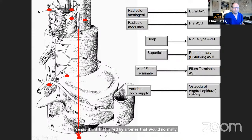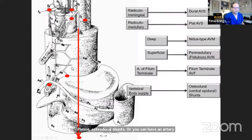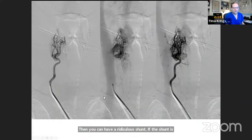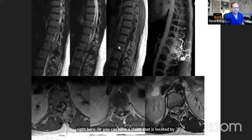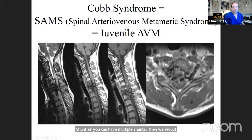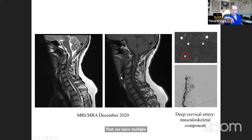These are osteodural shunts. Or you can have an artery that would normally supply the nerve root, then you can have a radicular shunt, if the shunt is right here. Or you can have a shunt that is located by these vessels, then you have again a paravertebral artery shunt. Or you can have multiple shunts, then we would have the so-called spinal arteriovenous metameric syndrome or COBB syndrome, where we have multiple different shunts along a segment. And these are very difficult to treat.